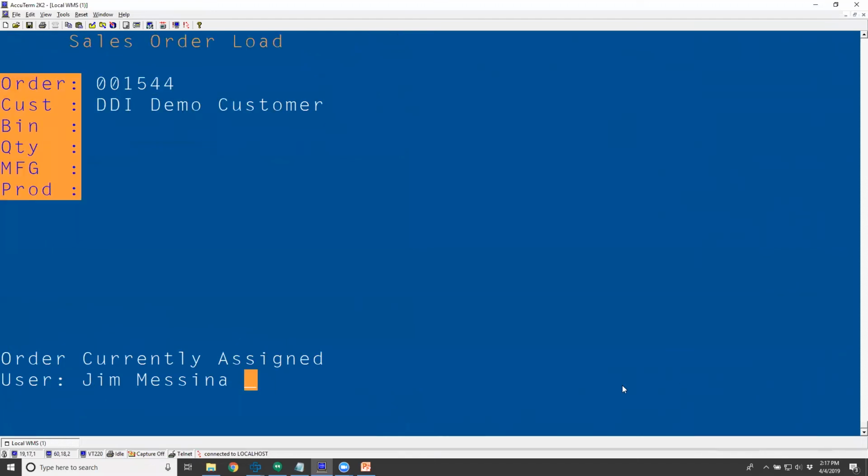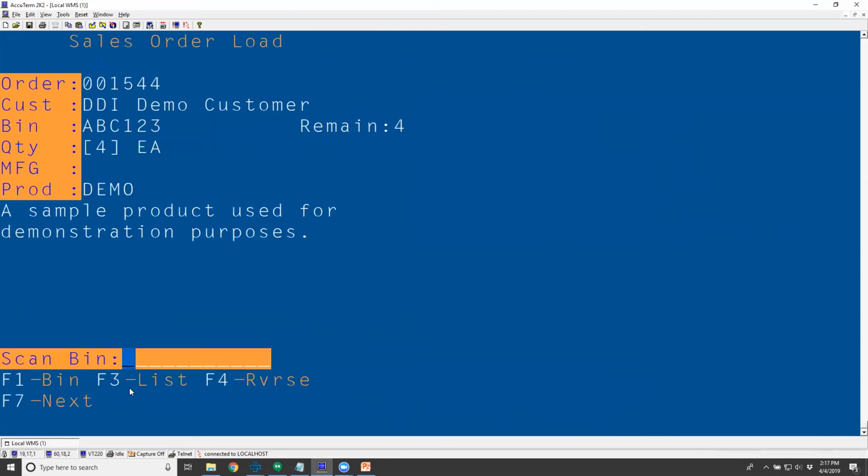And you can see this order was already assigned to my scanner, so it's letting me know this order is currently assigned to someone. We let you know that because it is possible to share in the order, so it's nice to know that, hey, maybe I'm not supposed to be picking this one if you started an order by mistake.